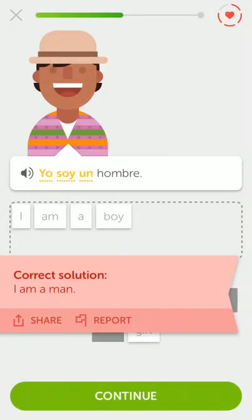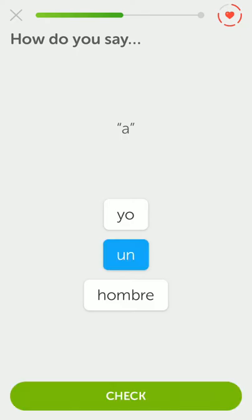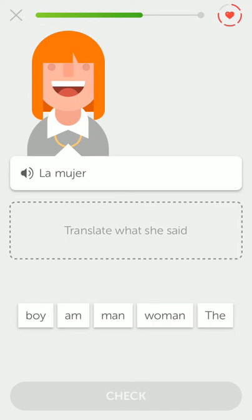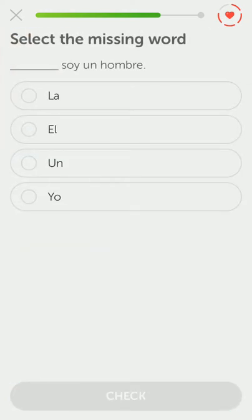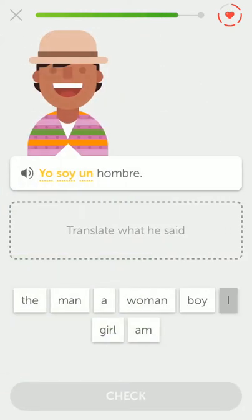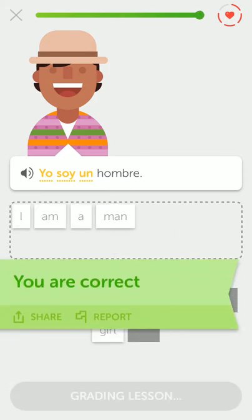So I like that little word of encouragement up in the right corner. You can see this kind of like a lives count, almost like a video game. So that's pretty cool. And it was encouraging, so I like that. Cool. Obviously the design is really pretty. Woman. And so I am an umbrella, okay. I am a man. I'm gonna get that one right this time. Good. Cool.